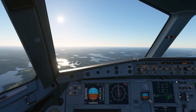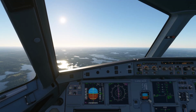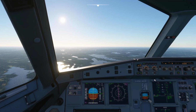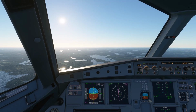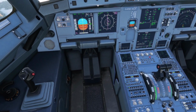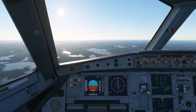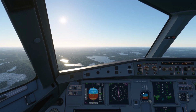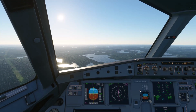Landvetter Tower, good afternoon. Skyway's 478, information Mike, on the glide slope ILS, runway 21 to land. Landvetter Tower, Skyway's 478. Skyway's 478, Landvetter Tower, wind 233 at 19, runway 21, clear to land. Clear to land, runway 21, Skyway's 478.